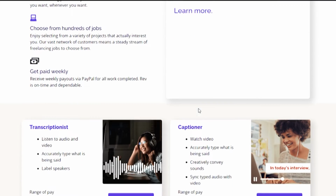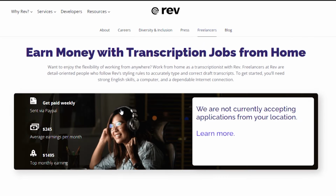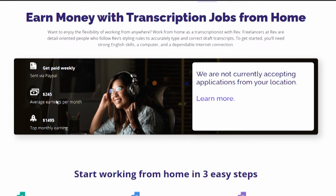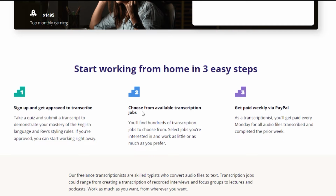When you scroll down, you will see that there are basically 2 categories of jobs on this website: transcriptionist and captioner. I want you to select transcriptionist and click on Learn More. That will then take you to this page where you can read around the website for more information. For example, this is how you can sign up and get approved to start transcribing.